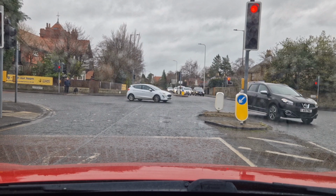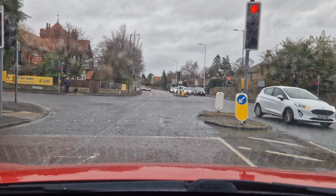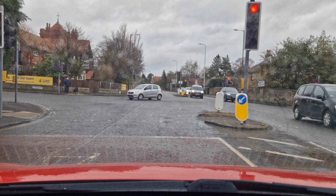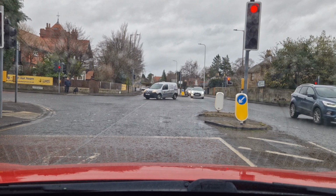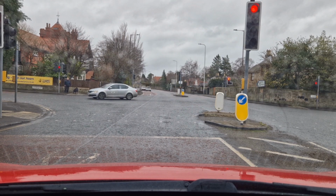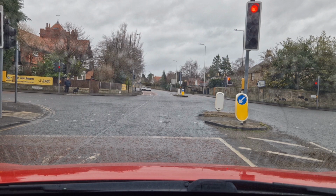You do get the odd cyclist that will come along and sort of protest to you if you are in it. As you can see, these traffic lights have got a filter system on them. So when our traffic lights go to go, it will go straight to the filter. So it will go red, red and amber, and then it will just go straight onto the green filter.